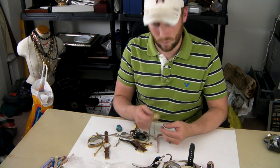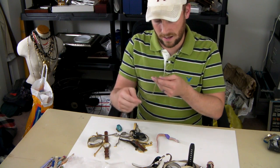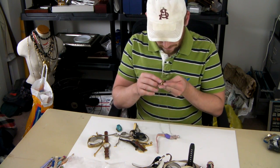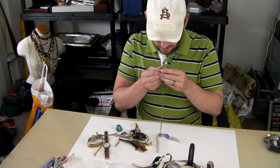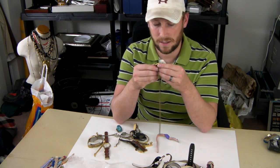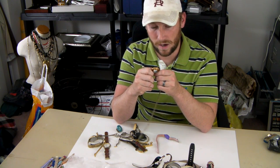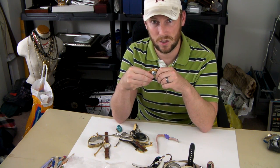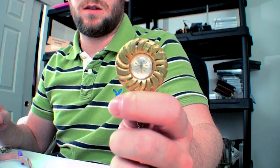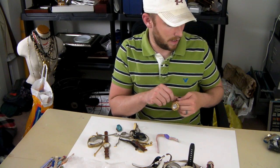And speaking of wind-up watches, I have a pendant watch that I am excited to value. I don't know the first thing about it. I know the brand on it is a Louis. But the thing that I'm excited about is that it keeps time, and it's a wind-up watch, and it's 17 jewels. And for those of you not in the know about watches, the number of jewels often is an indicator of the value of the watch.